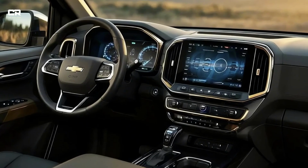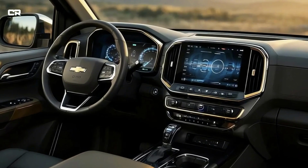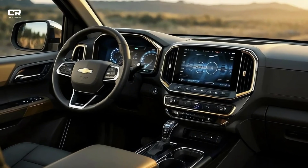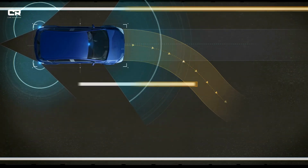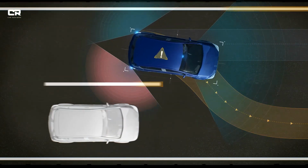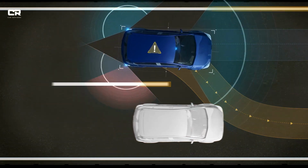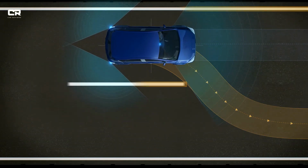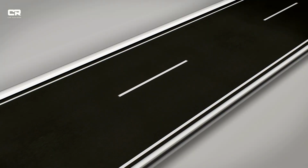And let's not forget about safety features. The Montana is not just about affordability, it is designed to be safe and reliable as well. The truck comes with multiple airbags, stability control, and a reinforced safety frame to protect occupants in the event of an accident. Higher trims offer blind spot monitoring, lane departure warning, and a rear-view camera to assist drivers in tricky situations.